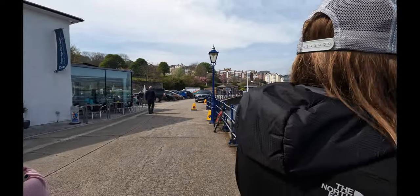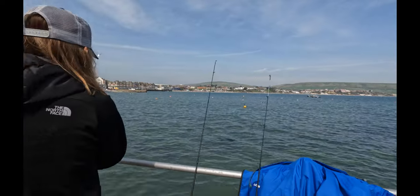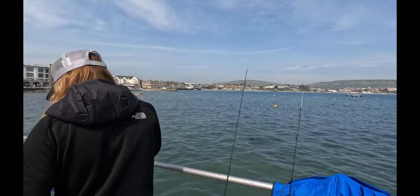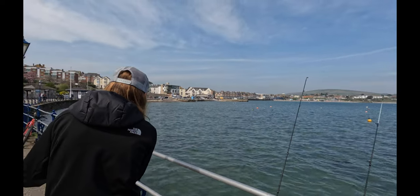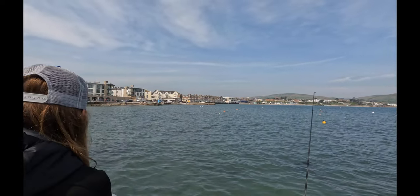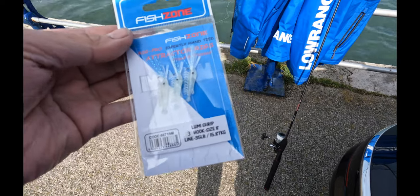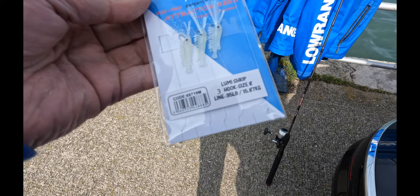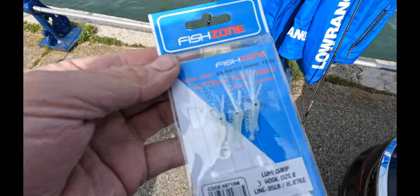How much was it to pay? It was a little bit more expensive now. Prices have gone up, so it's £9.50 for all day parking and £11 to fish, for two people. But that is all day, and then you can have a wander up and get some chips and that.